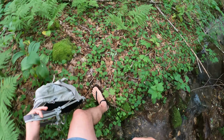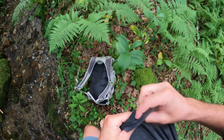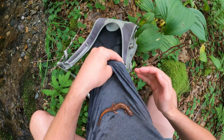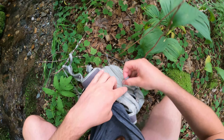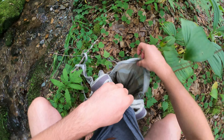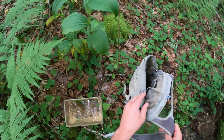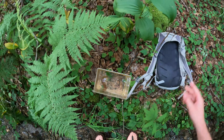Oh, I got one. Let's go. This thing is a beast. Oh, I don't know if you can see it or not. Gorgeous looking salamander. I'm gonna get my little, he was under that big log. Throw him up in there. Perfect. It's exactly what I was looking for.